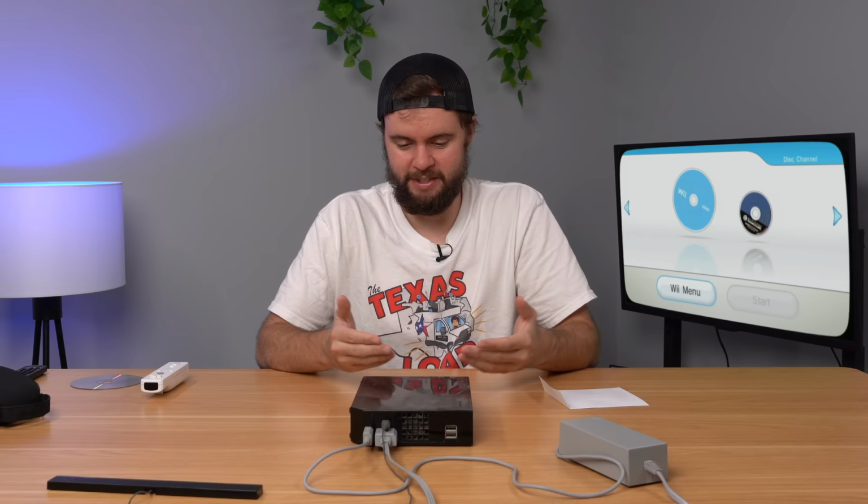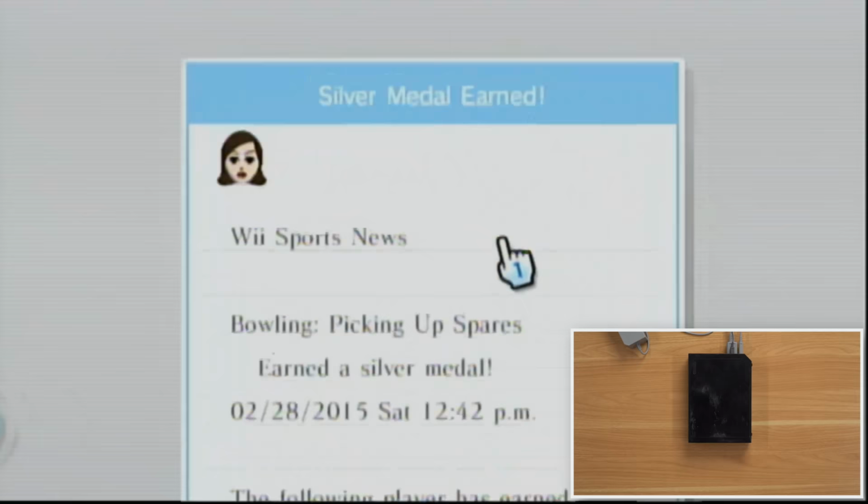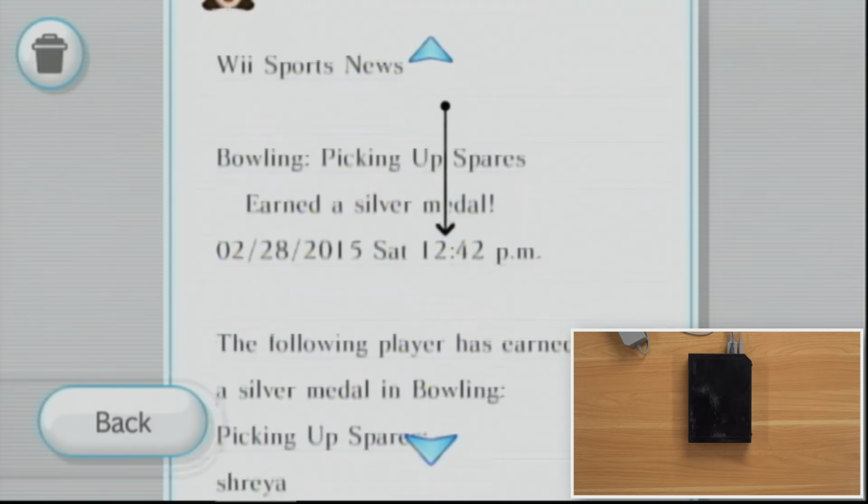Yeah, so it's just the Wii. Okay. How lame can a Mii channel be? They all look exactly the same. Whatever. Hey, here we go. February of 2015. So this console has not been played in the last 8 years. I'm still amazed that the battery in this thing is actually keeping the time. I mean, that's amazing just in and of itself.